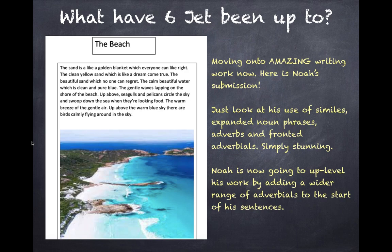So he's now going to up-level his work by adding a wider range of adverbials to the start of his sentences. What I absolutely love though is the golden blanket he's used there to describe the sand. And notice the sentence up above, seagulls and pelicans circle the sky. That is a really great sentence starter. Can you now start adding more fronted adverbials to the start of your sentences, Noah, to really up-level your piece of work? Bravo and a big well done.